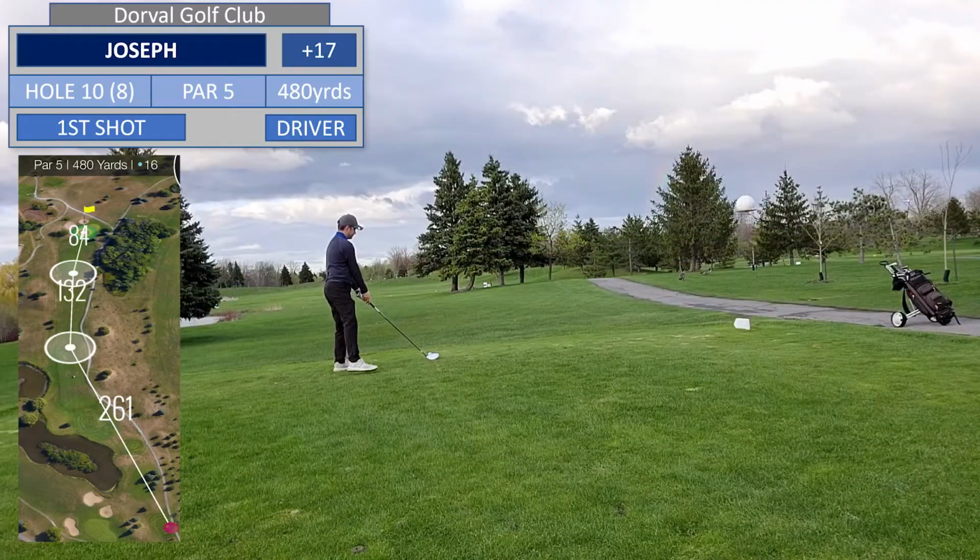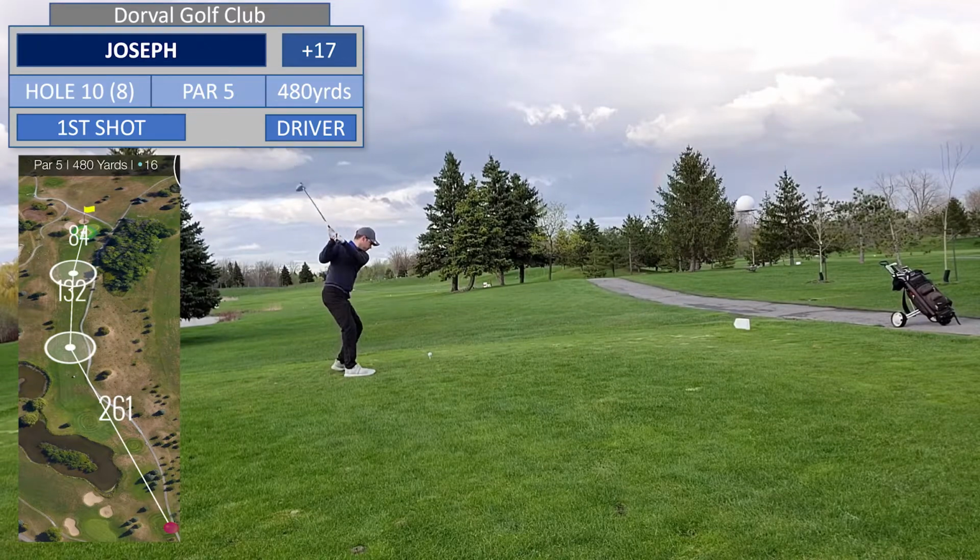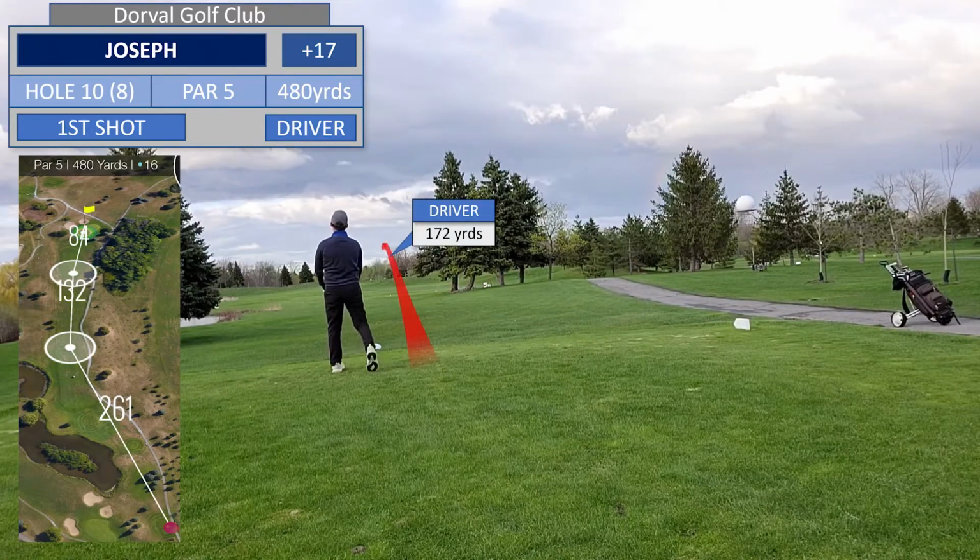A nice triple bogey for the seventh. Now we move on to hole 10 instead of 8. It was a little quiet today, so the marshal let us play 10 and then 18 instead of 8 and 9.